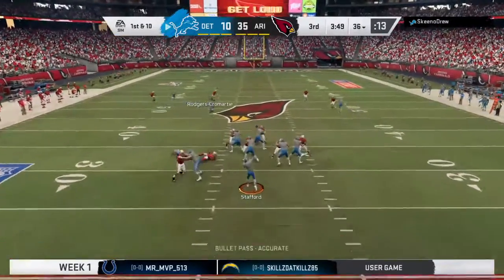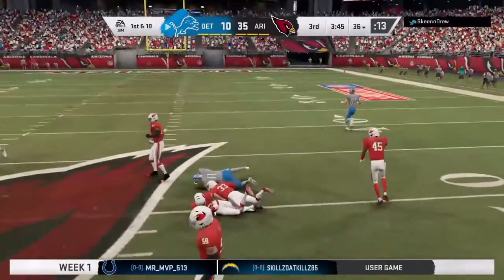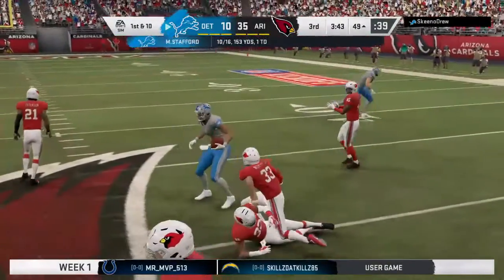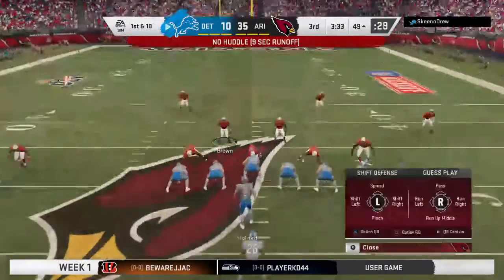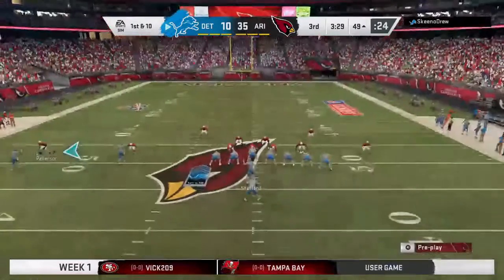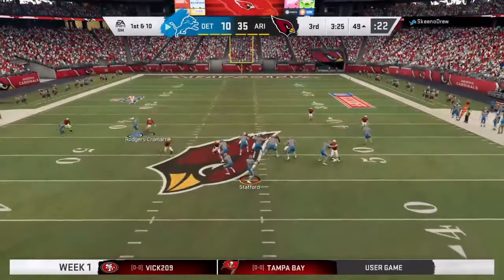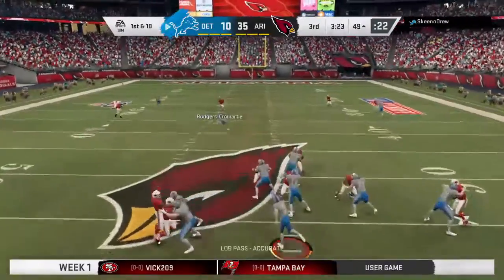Operating from the gun. Stafford completing it here to Marvin Jones. And he'll be taken down, but not before he works it past the 50. 15 yards for the Lions there on a first down. First down, Detroit.